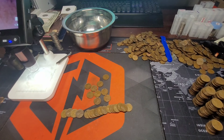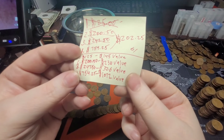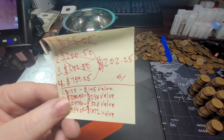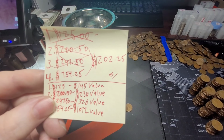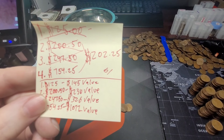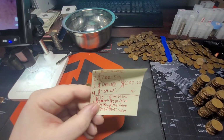Whew, I'm tired, but that was really, really fun. Let's look at the final tally here. That final one was 1,072 in value that we came up with. Let's add up the value. 145 plus 236 plus 326 plus 1,072.